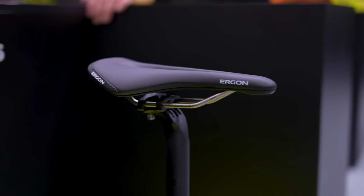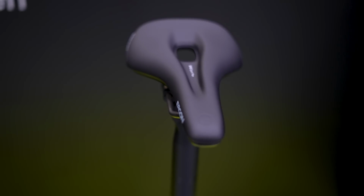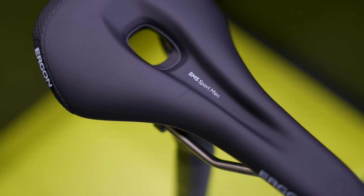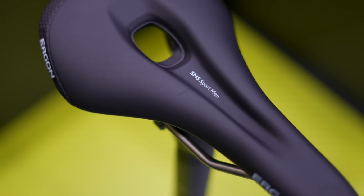So it's got a cutout. It's got similar features that Ergon kind of have done really well. So it's ergonomically very good, but it's got a shorter nose, and where the sit bones are, or where you would sit with your sit bones, is a much bigger area. So the idea is that it's going to work with more people's bums, especially on bikes with steeper seat angles. So where there's a bit more pressure and you might need to move around a bit more because of that steeper seat angle. I think it's great stuff.